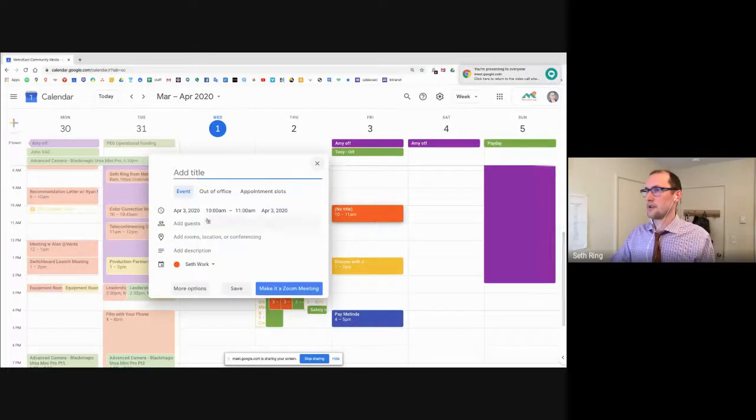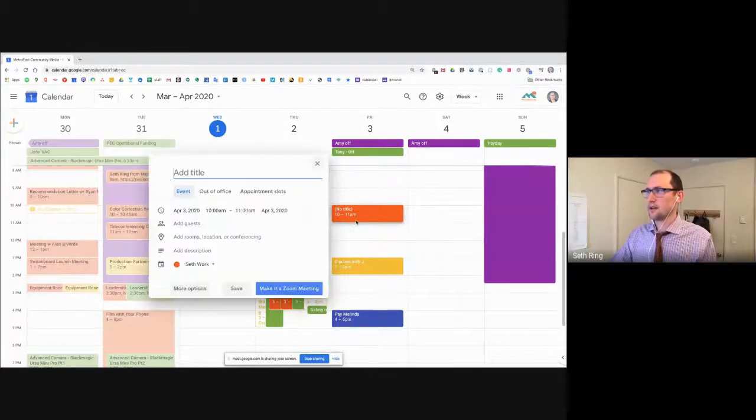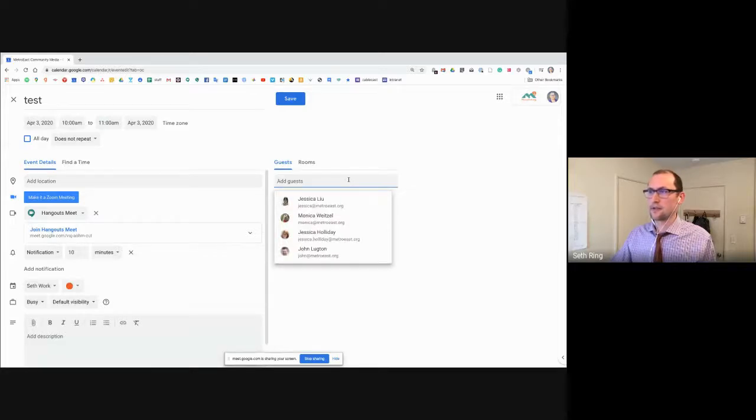Okay, so if I want to set up a meeting, I go into Google Calendar. I create my calendar invitation. And I have to go down here to more options because I can't just set up a Google meeting from the first pop-up that happens. So I go to more options and I want to go to add conferencing, Hangouts Meet. And then from here, I add guests that will be populated.